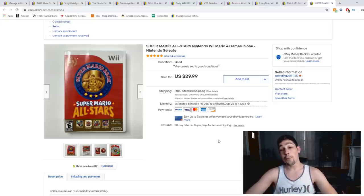But this is Super Mario All-Stars. I bought it for $1, sold the same day for $30. Anything Mario from like the Wii or GameCube or pretty much any system is going to make you some very good money. Mario stuff seems to hold the value very well, and if you're new to video games and you see Mario, it's probably worth buying.